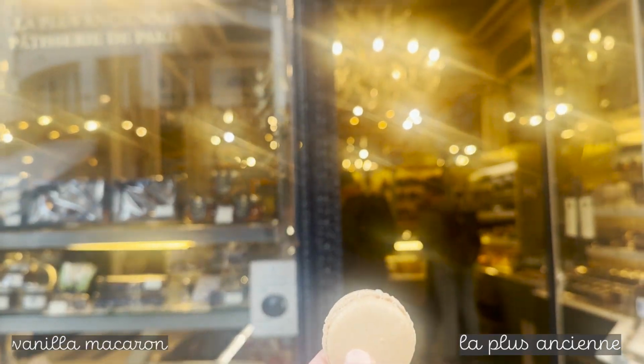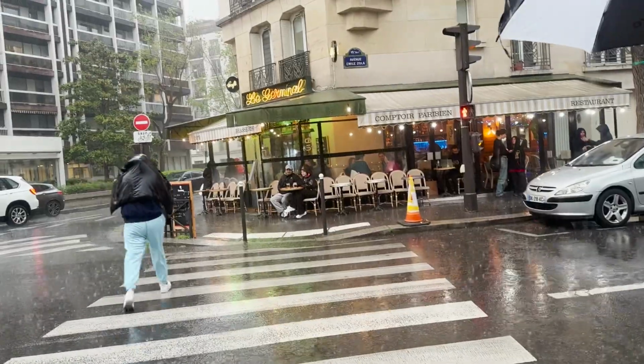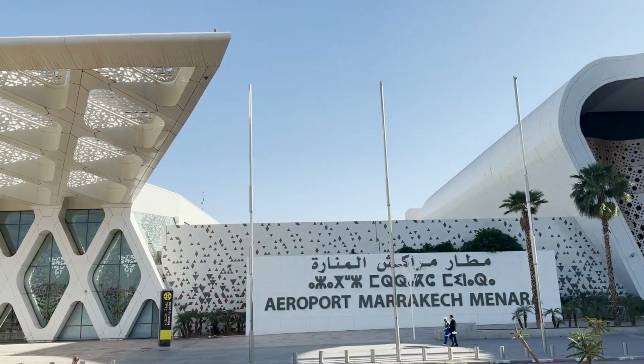With our trip coming to a close, we had our final macarons. I didn't expect heavy rain. We said goodbye to Paris and hello to Morocco.